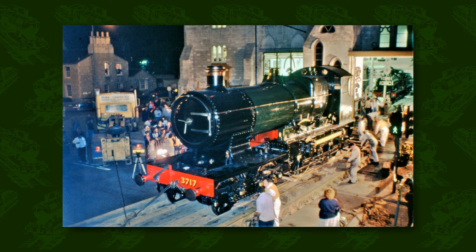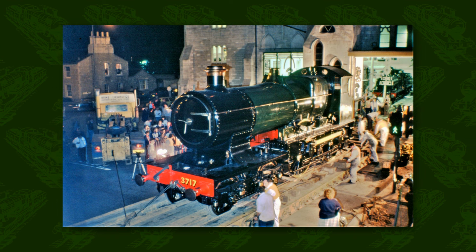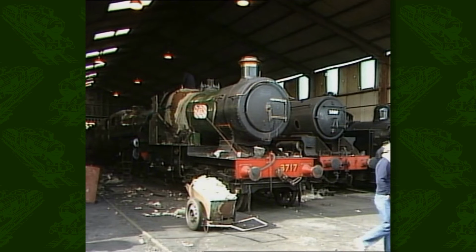On the night of July 10th, 1984, Farringdon Road was closed and the museum's front window removed, freeing the engine to be winched onto a lorry. It was put back onto the railway at Swindon Works, but had to be taken to the Severn Valley Railway for its overhaul, arriving at Bridgnorth Shed on the 14th of July.